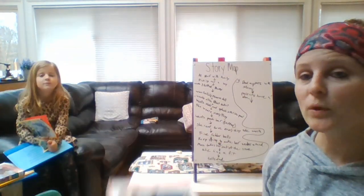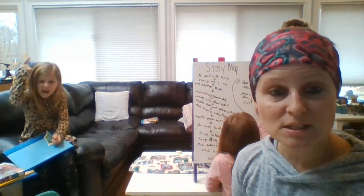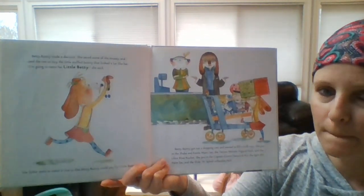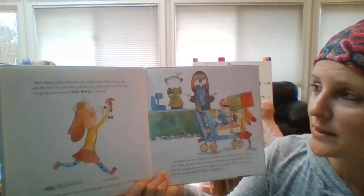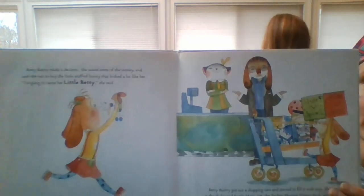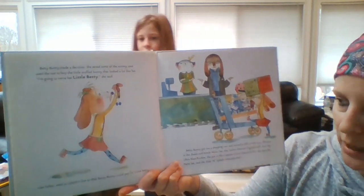Okay. So we could write that parents gave the money, right? And Sophia likes to write. So hers is going to be maybe more lengthy than yours. And then she's going to yell at him, "I'm not giving you my money." Oh, I love Betty. Look at this one. Betty Bunny made a decision. She saved some of the money and used the rest to buy the little stuffed bunny that looked a lot like her. "I'm going to name her Little Betty," she said. Little Betty. And all looks good until we look at this page.